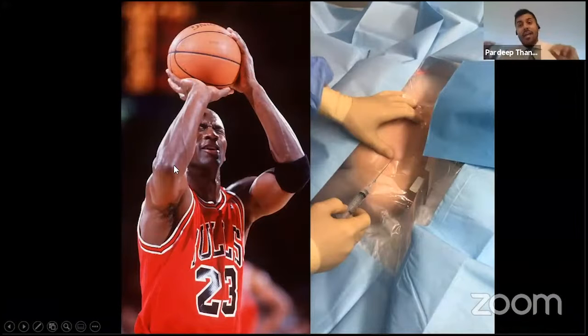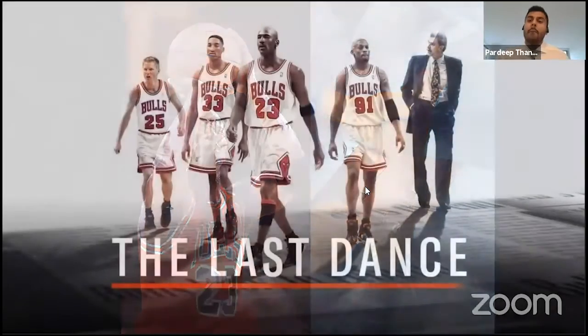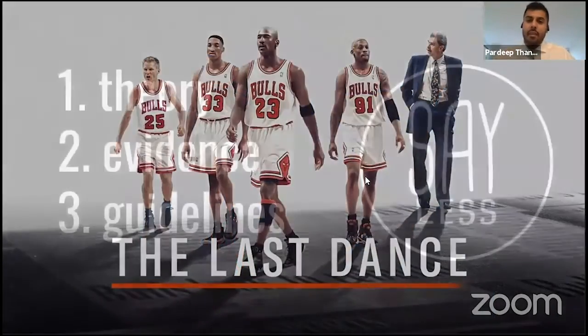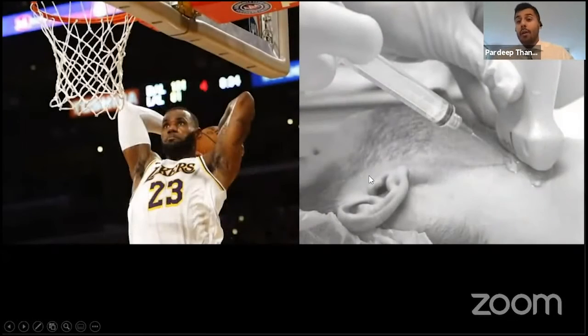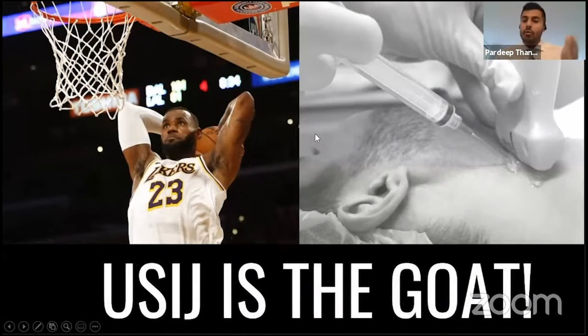So I agree. It is really cool to have your eyes closed and shoot a free throw, or to get a subclavian vein without seeing where you're going is super cool. But the last dance is over. And the theory, guidelines, and evidence all support a new era where we can actually see what we're doing, and that's with the ultrasound probe. And that is why ultrasound IJ is the GOAT. Thank you very much.